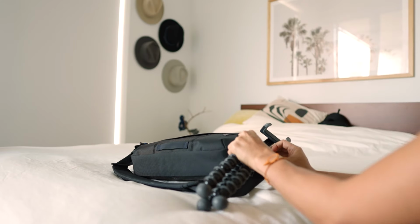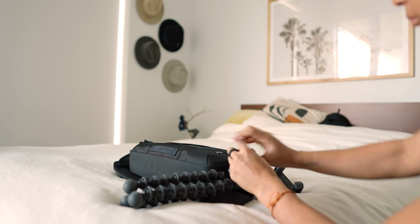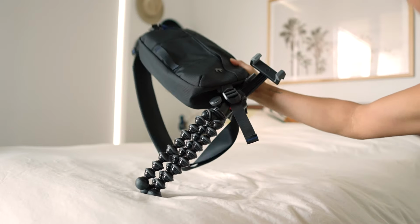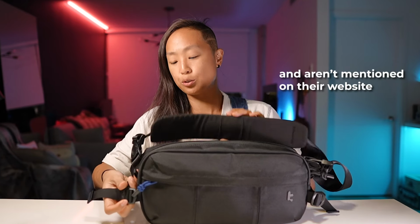But this is actually excellent to use to throw other things onto here. You could put a shirt in here, fit a small tripod, like a Joby Gorilla Pod, like what I'm filming on right now. Even though they are technically compression straps, I would use this for other things. That makes it versatile. There's a lot of little extra features like that on the bag that at first you don't notice, but as you start using it, you realize.